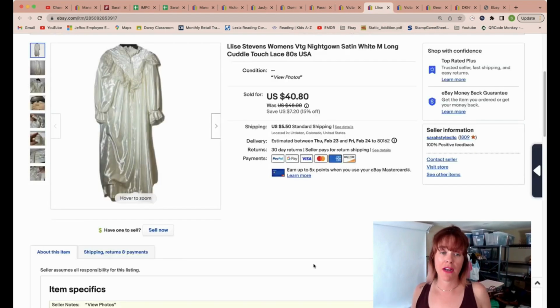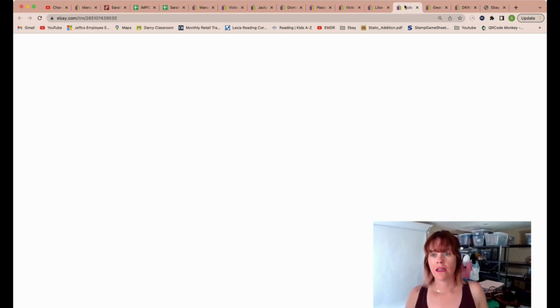This, again, like I said, I would not have picked this up, not because it didn't sell, but because I just don't really know much about it. It's vintage, it's 80s, it's a nightgown, size medium, all of that stuff sold for $40.